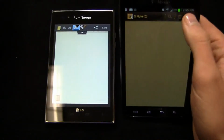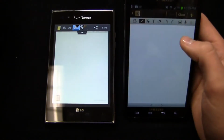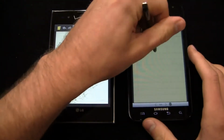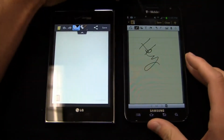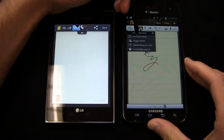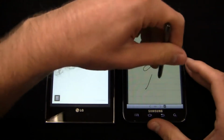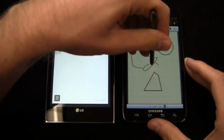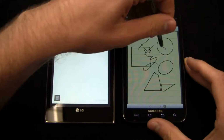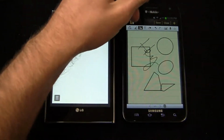And we'll go in and create a new note. We can draw on this one, so we can say hey there. And this one brings a lot of new features with Android 4.0. For example, one of my favorite abilities is to click on the shapes and go to Formula Match, Shape Text, Handwriting to Text. So I can circle this, I can square here, and mess around with a bunch of different shapes, and it makes them a little bit more perfect than my handwriting. Then you've got text over here.